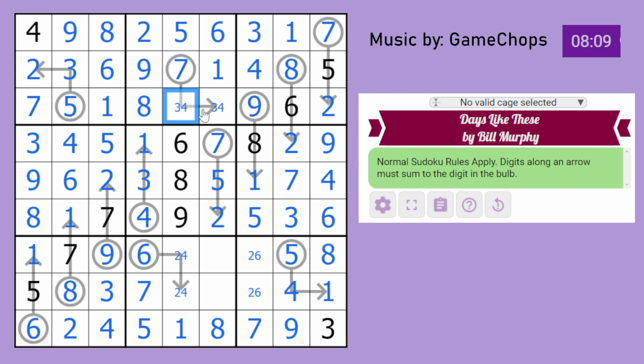So that is not 4 anymore. Yeah, that's not a 4, that's a 3. That's a 4. These digits are, I believe, 3 and 9? 3, 9? Yeah, which is resolved by this 9 over here. So that's a 3. That's a 9.